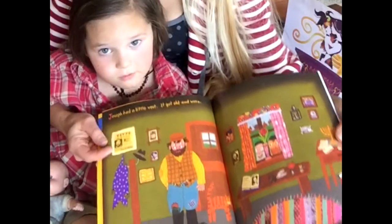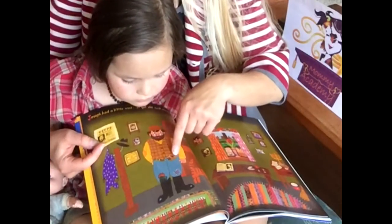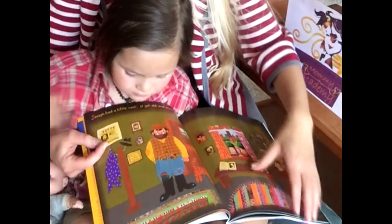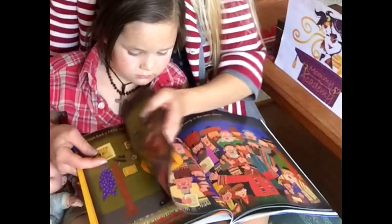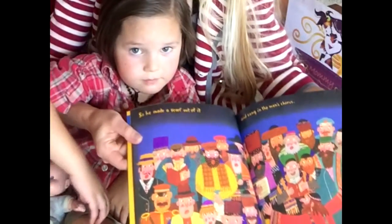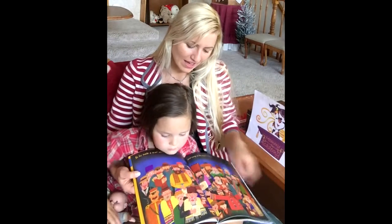Joseph had a little vest. It got old and worn. Oh, look, there's some patches. Where? Patch, patch, patch. Good, they're at the bottom of his vest. Maybe it's that goose again. Likes to eat that overcoat material, huh? So he made a scarf out of it and sang in the men's choir. Look at that, how clever.